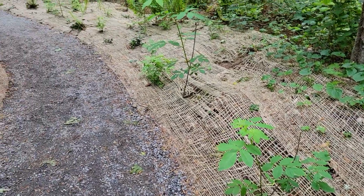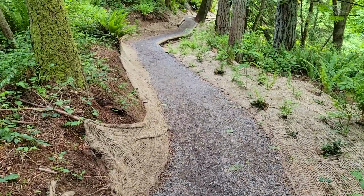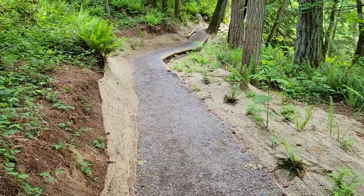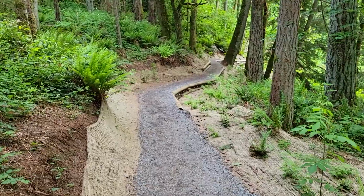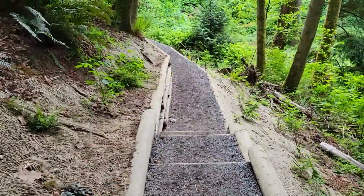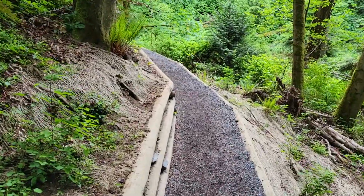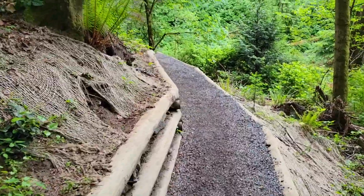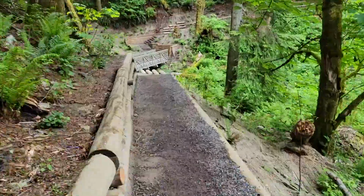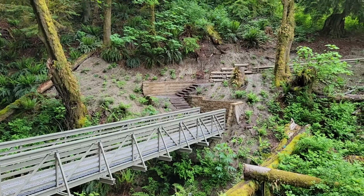Wow, they went all out on this path. Put some burlap down to keep the overgrowth from the trail. They gravelled it, maintain it very nicely. Yeah, I would think as nicely as they maintain this path, it's got to go someplace nice, like maybe the beach or something. Guess we will find out. That's a nice bridge.